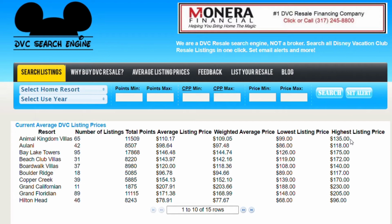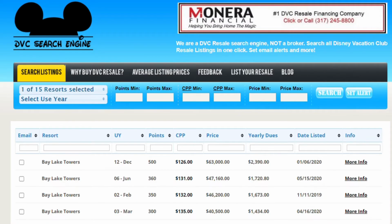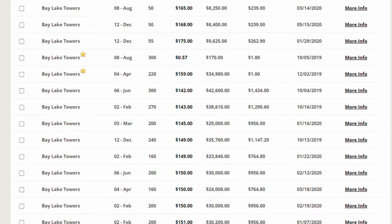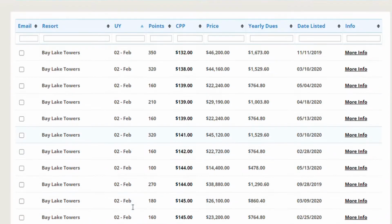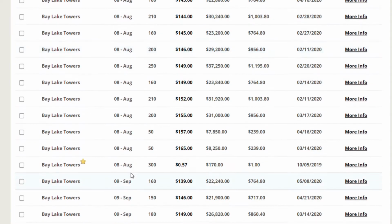The other thing I really like about this site is it doesn't really seem like they clear out any of the old data. For example, if we go to Bay Lake Tower and search just those listings, we can then display 100 of them at the same time on the same page. From there, you can go ahead and sort by anything. So if you wanted to see all the use years clumped together to give you a good idea of maybe how common the use year you're looking for is or is not. You can also sort by cost per point, for example.